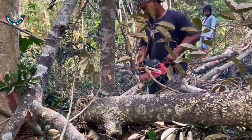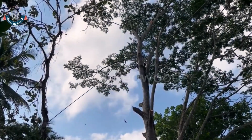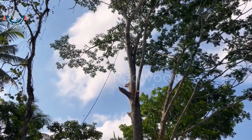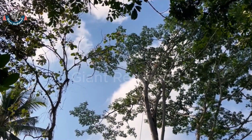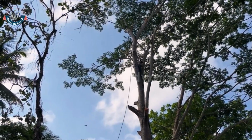Hidden stresses within the wood can cause logs to split unpredictably, a hazard that tests even seasoned loggers. Transporting these behemoths through narrow forest trails requires skill, with trucks navigating ruts and slopes to reach the mill. Each step, from felling to hauling, is a dance of precision, balancing efficiency with respect for the forest's fragile balance.